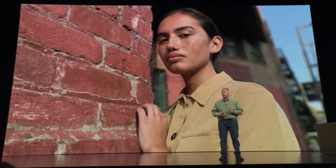So this was taken from an iPhone XR. It is stunning. Incredible detail, beautiful tone mapping. There's probably something you've noticed about this photo, though. It's a portrait mode photo with that beautiful background blur, taken from a single camera system.